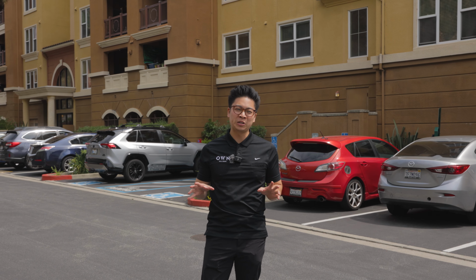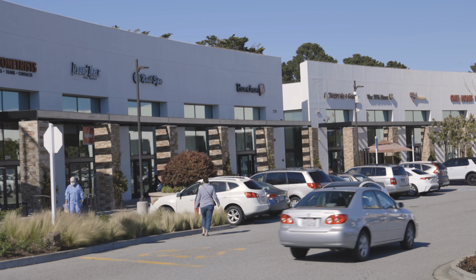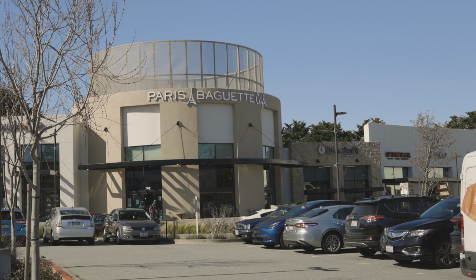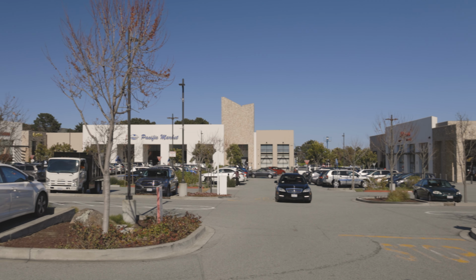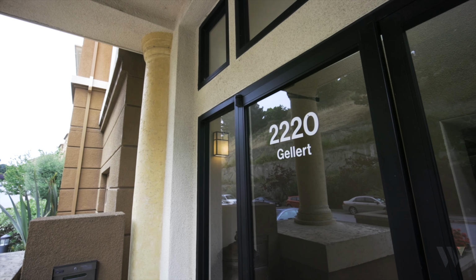All right guys, we're at property number 2. This is called South City Lights. It's off of Westborough Boulevard, and it's in the Westborough neighborhood. Across the street is Westborough Plaza, where you'll also find Pear Spaghetti, Phil's Coffee, Chase Bank, Pacific Super. It's very convenient. The only thing is, the first property we saw was a single family home, and now we're looking at a 3-bedroom condo.